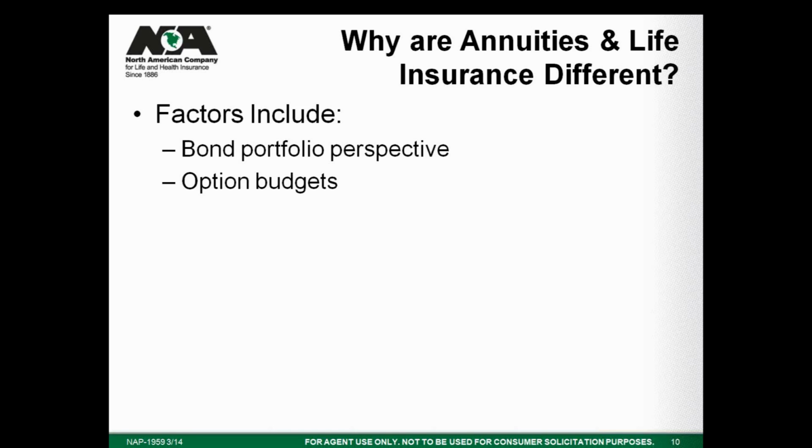In the current environment, life insurance companies generally have a larger return to fund their option budgets than do the annuities. So, when we're talking about the difference in time, most annuities are 10 years or less, whereas a life insurance policy, generally, when we're illustrating, say, an income replacement scenario, we're looking 20, 25, 30 years down the road, usually. So you can see that there's a big difference in time there.